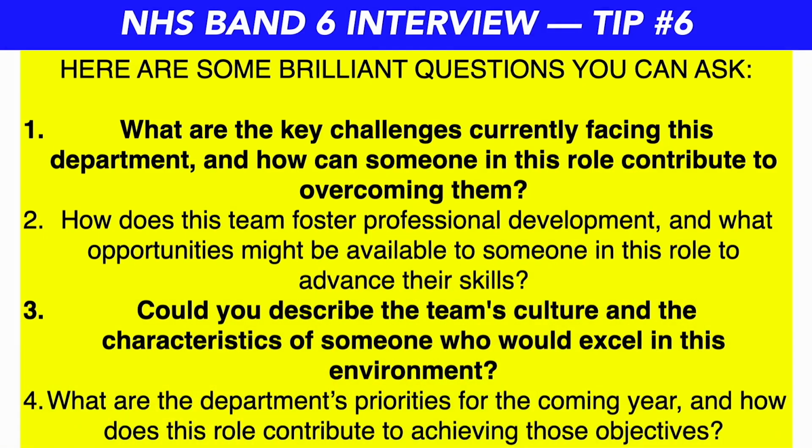And the final question I have for you that you may consider asking is, what are the department's priorities for the coming year? And how does this role contribute to achieving those objectives? Now, this question helps you understand the strategic goals of the department and align your role's responsibilities with these goals, showcasing your strategic thinking and alignment with the department's vision.